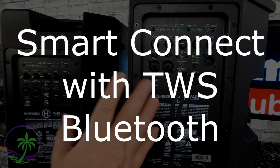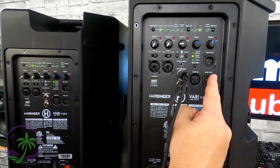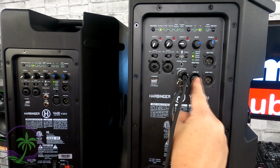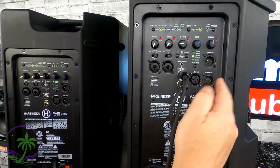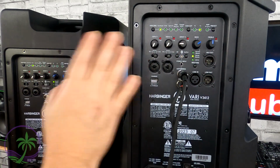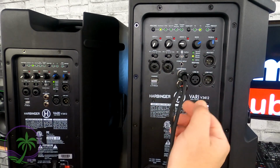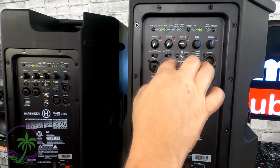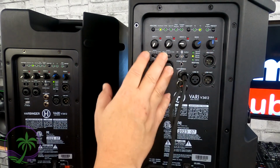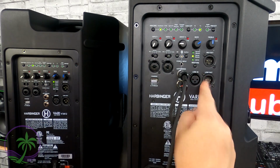So Harbinger's added 2 great features as part of the actual Smart Connect. One is going to be the Smart Link capability. That's what you see here, the link in, link out option. The second one is the actual Bluetooth with TWS, True Wireless Stereo. Both of these features are awesome, and it's nice to find them both on one speaker. Now with the link capability, if you plan on having microphones or you're going to be live interacting with the speaker with a controller or anything like that, you're going to definitely want to use your live connectivity.